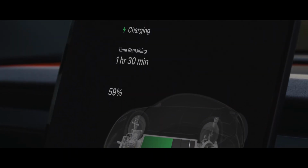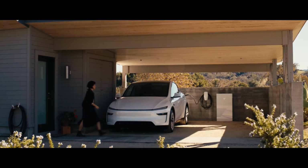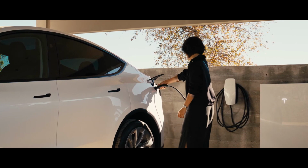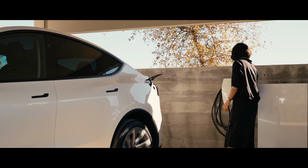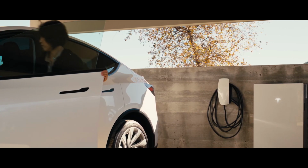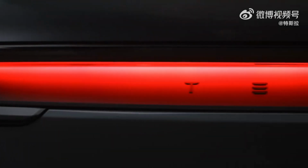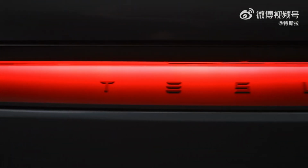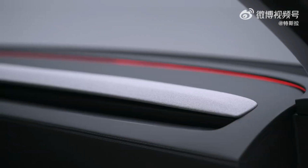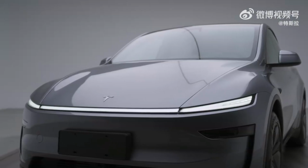The entry-level rear-wheel drive model now accelerates from 0 to 60 miles per hour in 5.9 seconds, a full second quicker than its predecessor. The long-range all-wheel drive version, equipped with the standard acceleration boost package, manages the same sprint in 4.3 seconds. Both variants are electronically limited to 125 miles per hour. A more powerful performance model is expected to join the lineup later, potentially sharing the 510 horsepower dual-motor setup from the updated Model 3 Performance.